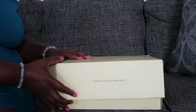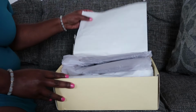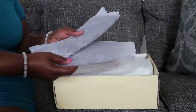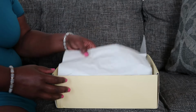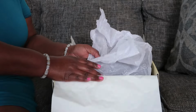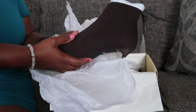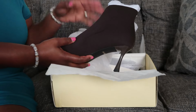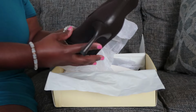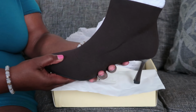I received two pairs of the Cosy Island shoes. As you can tell, they come nicely packaged in sustainable materials. The first pair that I will be talking to you about today are the Mood Boots Stiletto Sock Ankle Boots. I know, a mouthful, but they are absolutely gorgeous. They come in the color coffee. There are other styles and colors available on the website.